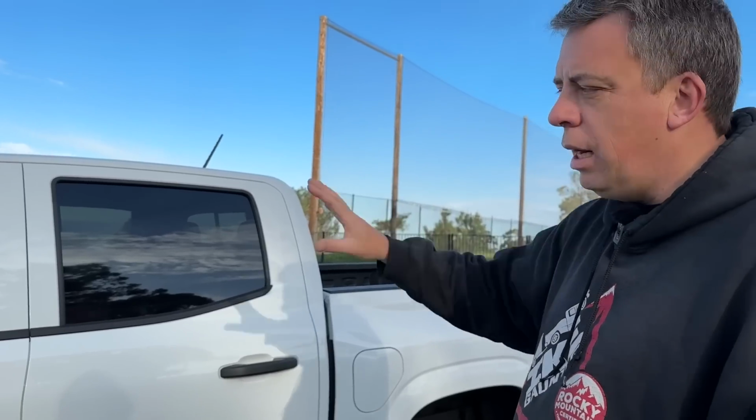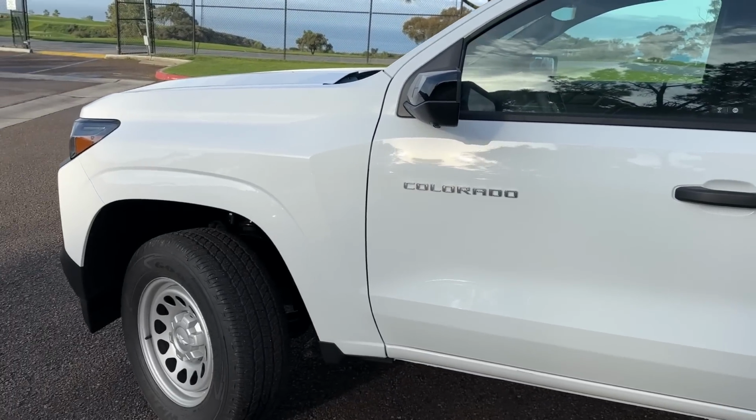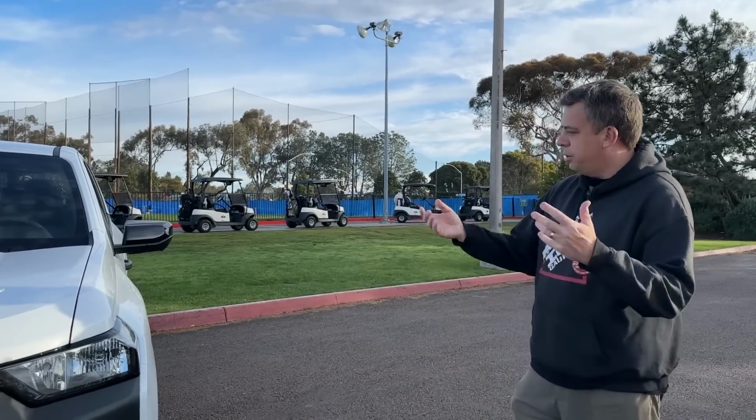And of course, if you got the mid-engine in this, the towing is near the top of the class. Really, it's tied with the Gladiator for towing in a four-wheel drive truck. So it's super capable. And like I said, within about 35 grand, maybe a little bit more, you can get yourself a brand new truck.